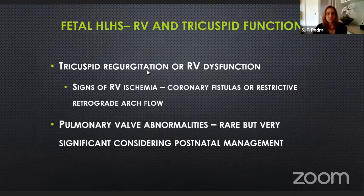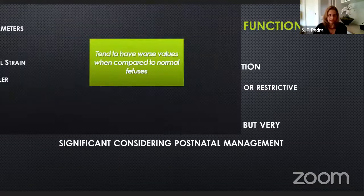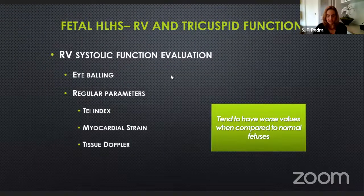Moderate to severe tricuspid valve regurgitation or RV dysfunction are unusual. And if present, they are more related to ischemia, either because of coronary artery fistulas or restrictive retrograde aortic arch flow. Pulmonary valve abnormalities are rare, but if present, they are very significant considering the postnatal management. RV systolic function can be assessed employing the usual parameters like TAPSE, myocardial strain, tissue Doppler, but more frequently the eyeballing method. And systolic parameters tend to have worse values compared with normal fetuses.